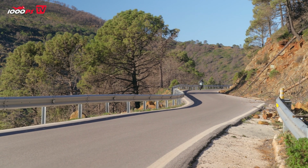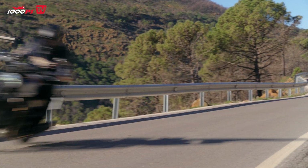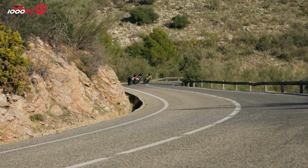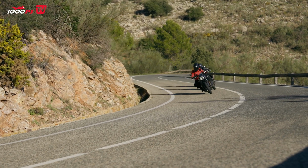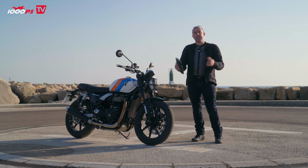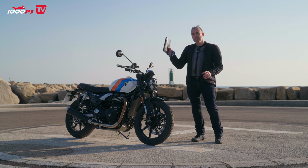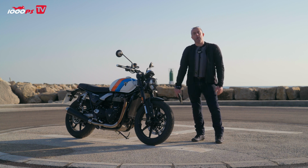But in terms of first impressions and first ride, essentially what they've done is left the torquey, beautiful, sweet, easygoing motor alone, made the handling a little bit sportier, improved the brakes and gave us a massive safety net with loads and loads of rider aids. Pretty simple, pretty straightforward. Listen to the customer and give them what they want.